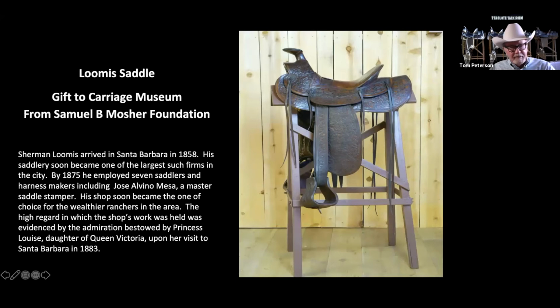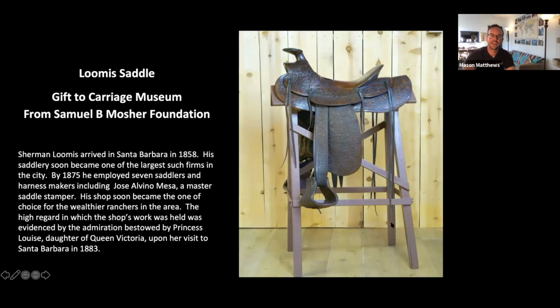saddles. And these saddles today, we have, I think, 5 in the collection. And 4 of them came out of the Spalding collection. This came through the Mosier Foundation because they ended up with some of Spalding's collections. So a big, long story there. But anyway, yeah, this is fantastic. This is beautiful.